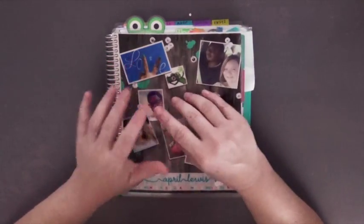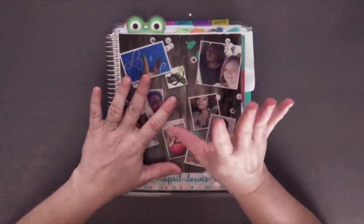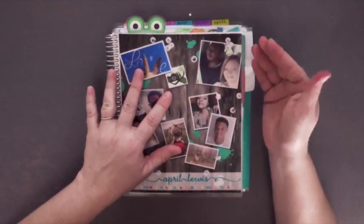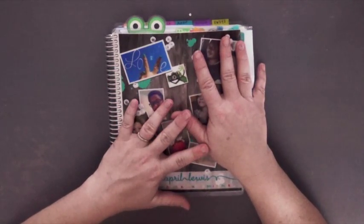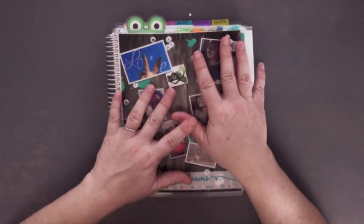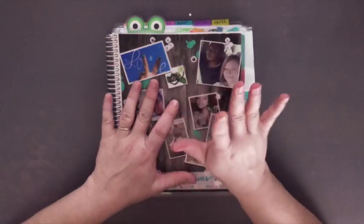I have a designated area for all my planner stuff, and maybe I'll do a little video of that later. But I like to come in here on a Sunday evening and plan out, just take a couple hours. It doesn't even take me that long, but it's time for me, if I want to film a video or whatever.